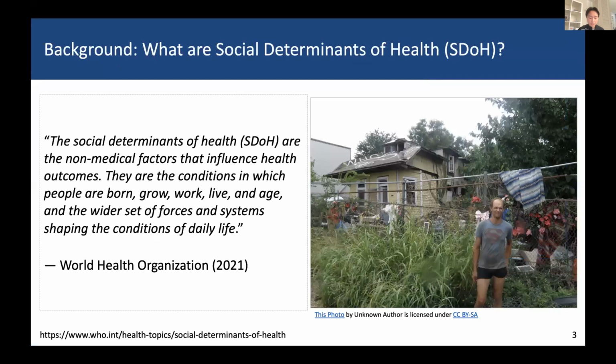And here is where we come in. Our project, Humanizing Our Data, is the first step towards developing a social needs measure that enhances risk stratification of a population to further advance state-of-the-art predictive modeling tools for high-risk case detection.